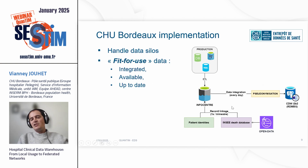And because we need to have information about the patient's death, even if it's not within the hospital, it's really important to have this information. We can link this data with the open data from the death database in France. And then we can complete our death records within our clinical data warehouse, which is really important because it completes 17% of the deaths for the patients. So if we don't do that, we only have 30% of the deaths, just because patients didn't die inside the hospital.